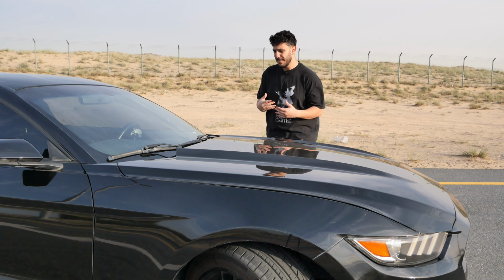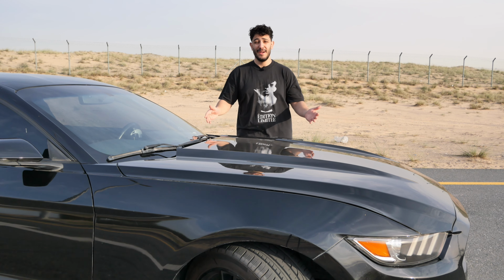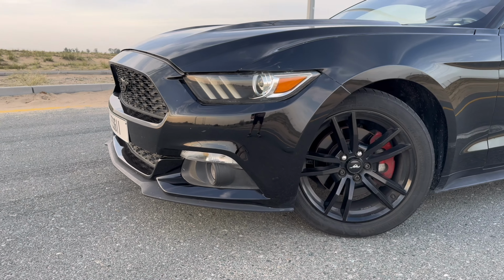I am no longer a big fan of Mustangs, but I am a big fan of this very specific car because it's a car and it's all that I have in the world. I really like the front end. I do like the front bumper with the grille.